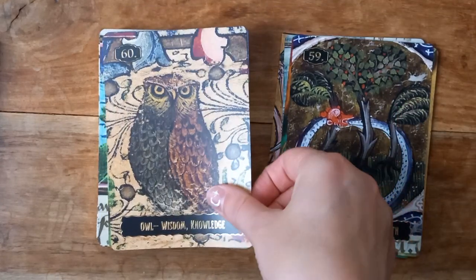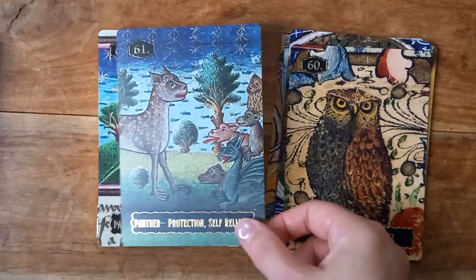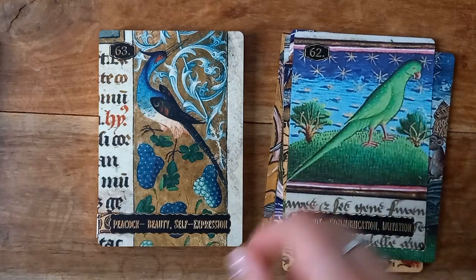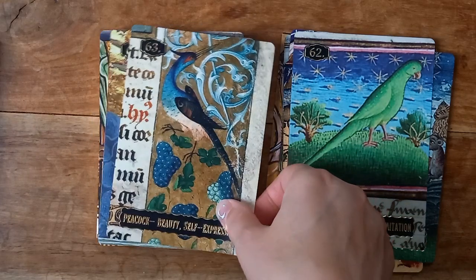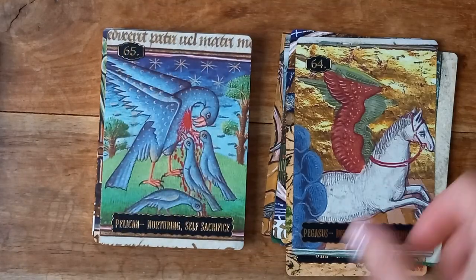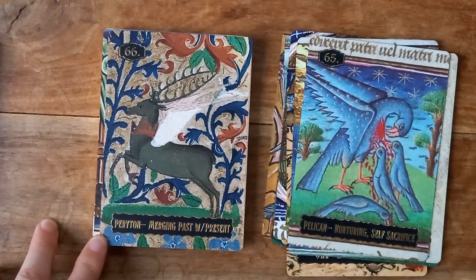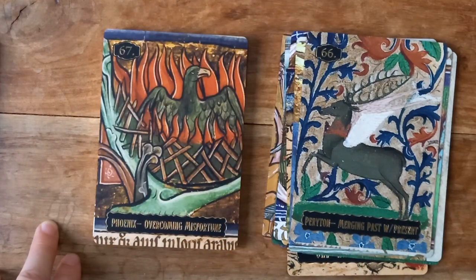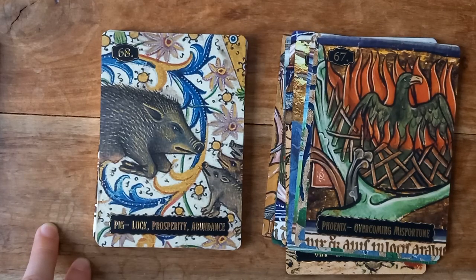Owl, wisdom, knowledge. The panther for protection and self-reliance. A parrot for communication and imitation. Love that one. Green parrot. Peacock for beauty and self-expression. Pegasus, inspiration and transcendence. The pelican for nurturing and self-sacrifice. The peryton, merging past with present. Phoenix, overcoming misfortune. Pig for luck, prosperity and abundance.